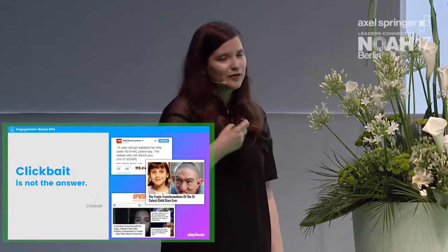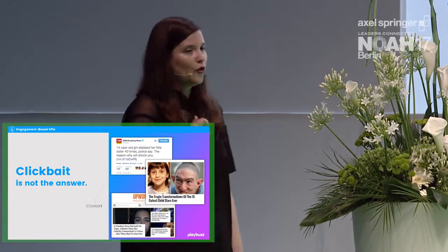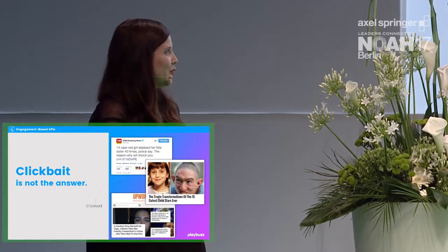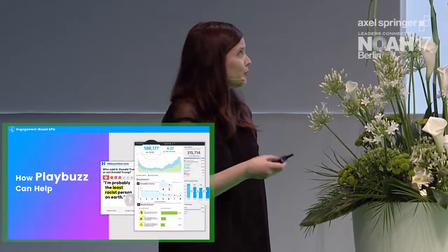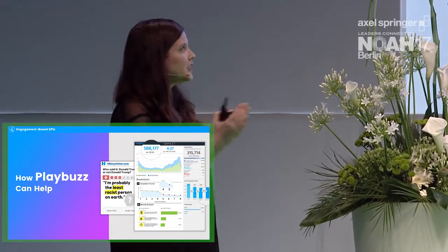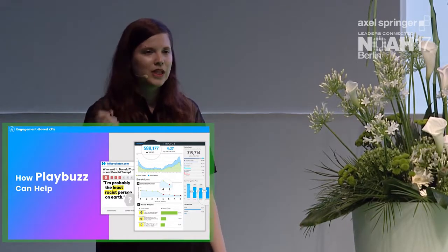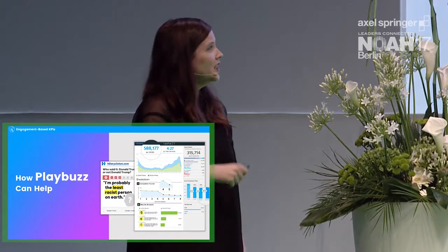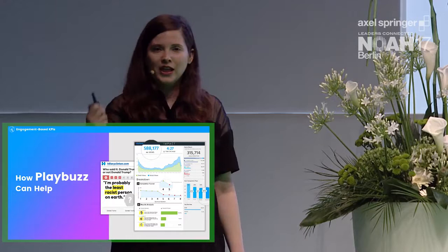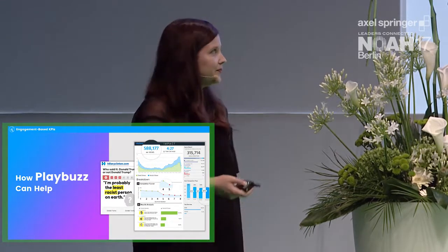But if we measure ourselves based on real engagement KPIs, like how much time did they spend on the content, or did they actually engage with it, we will know really what they liked and what they didn't like about what we've created. And that's what you get by using the Playbuzz platform. Your content is broken up into pieces where you can measure how your users engage with each and every section of the article. You can see where they clicked, where they stopped scrolling, how long did they spend, are they completing the article, did they share it? These are metrics that really matter.